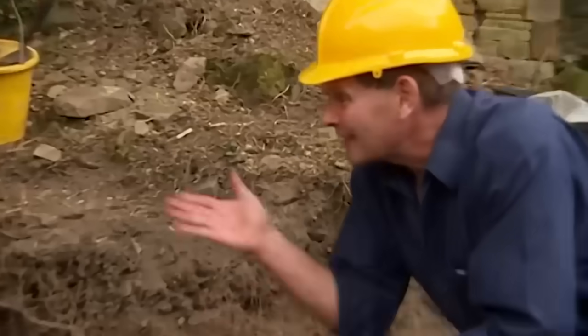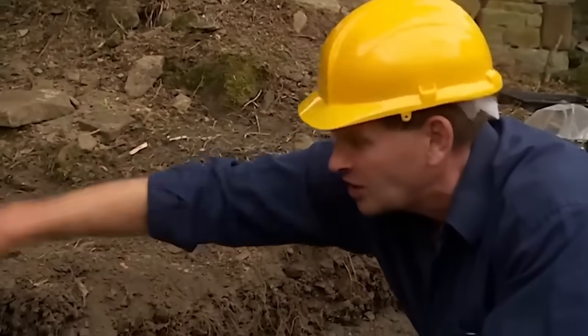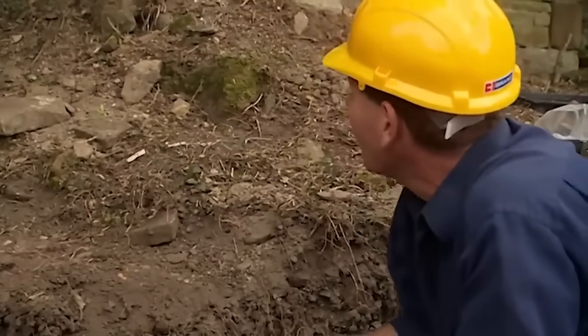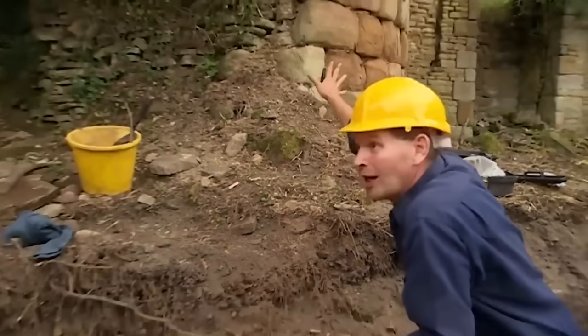How about that? So I guess what it's showing is, isn't it, that we actually have a symmetrical tower on either side of the drawbridge pit. And I guess it kind of confirms that this is clearly unrelated to that. Yeah.